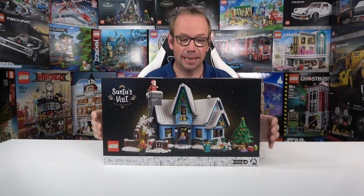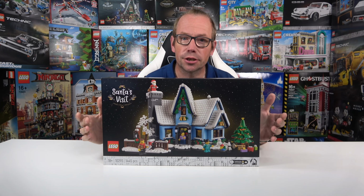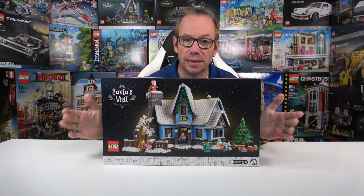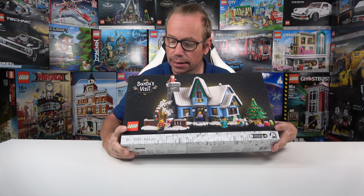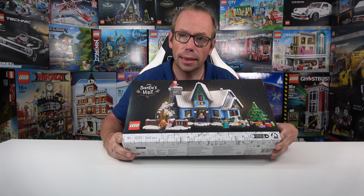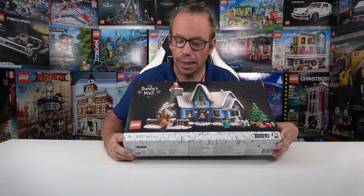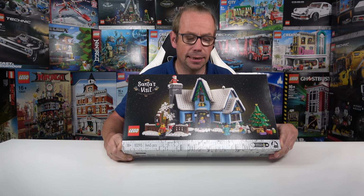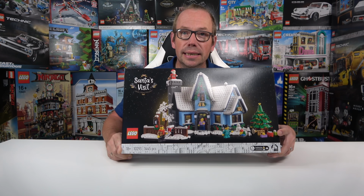And today, the Winter Village Collection 2021 set, Santa's Visit. Set number is 10293, 1,445 pieces, $90 or euros the price.